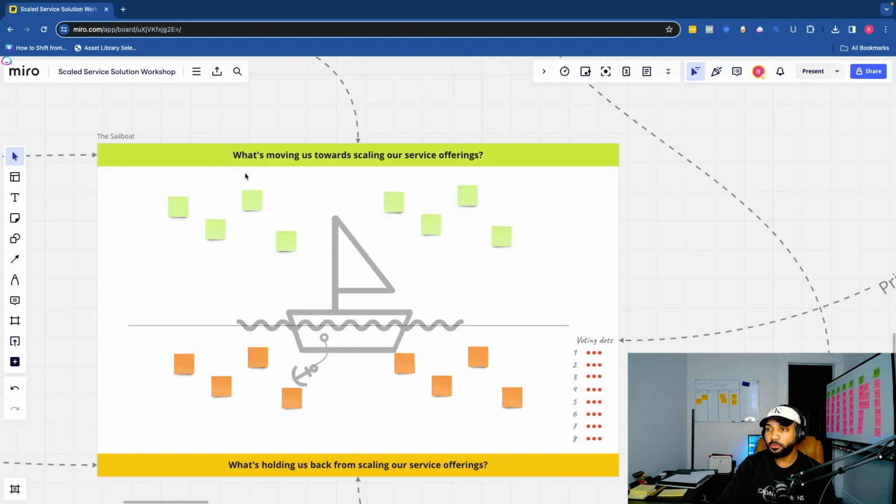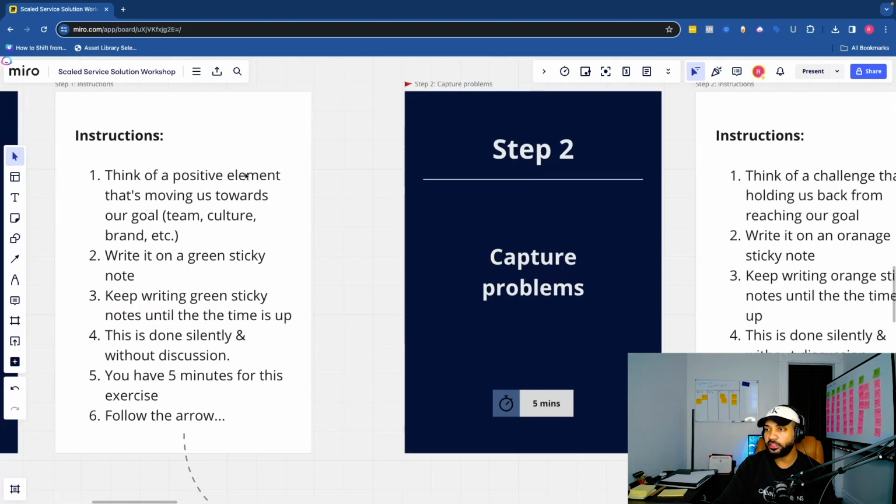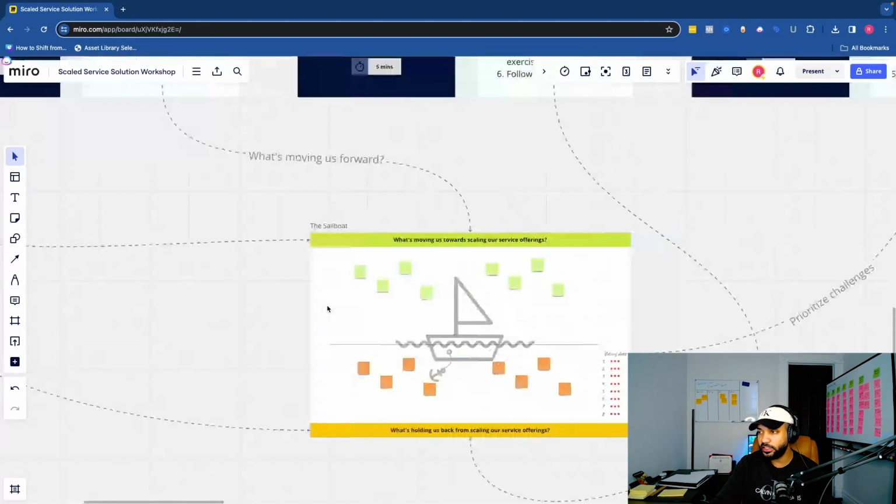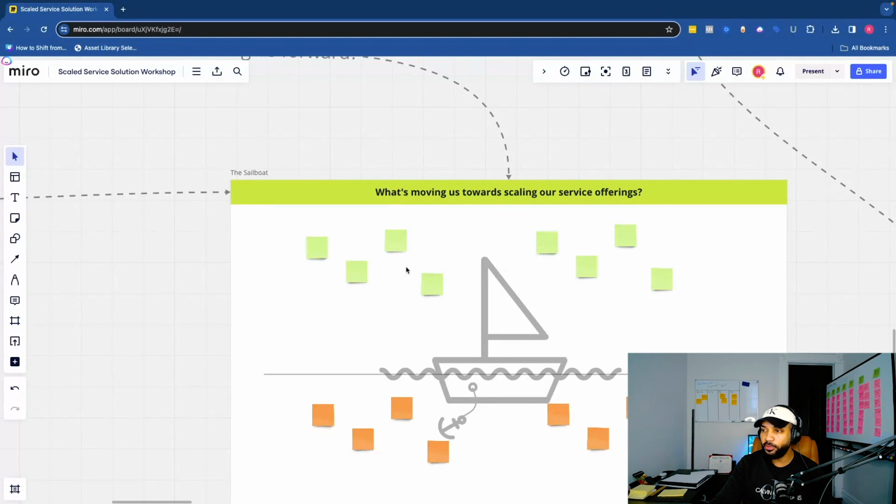But we're going to spend the first bit of time brainstorming. So we're actually going to go to step 1, where we're going to start on a positive note. I want you to think of the positive elements within your business that is actually helping you with scaling. Some things that you might have already been doing, like, for instance, any clear documentation that you've put together, any SOPs, any things like that, that could be some good ways that are helping you figure out and scale. What you're going to do is add a bunch of green stickies that represent what's helping you do that. This is like the sailboat analogy. What's the wind? What's the stuff that's helping you, right?